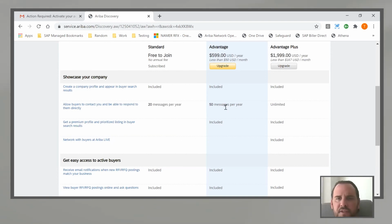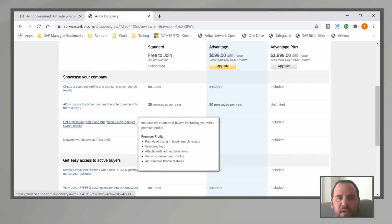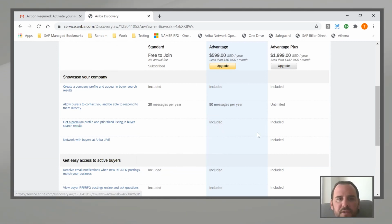You can see that Advantage and Advantage Plus both have the premium profile features, which include what we mentioned earlier, the company logo, attachments, that sort of thing. You'll see up here that Standard only has 20 messages per year, Advantage has 50, and Advantage Plus has unlimited. That's not really a selling point, to be honest. A message is, after you've responded to a lead, if that buyer opens up dialogue with you, you responding within that dialogue would be counted as a message.